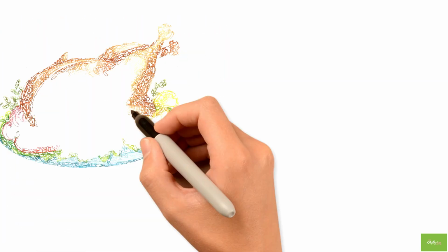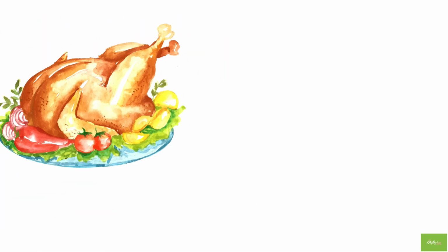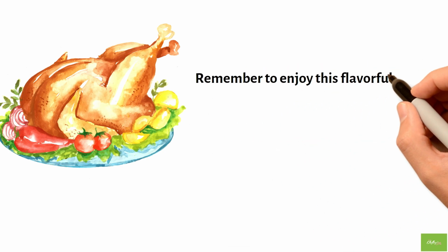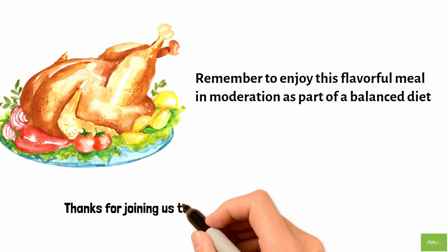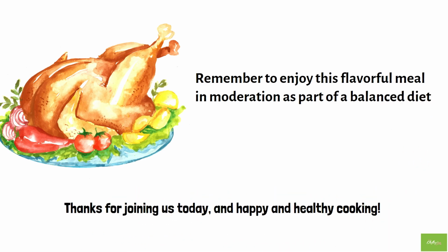Closing. And there you have it, a healthy recipe for barbecue chicken with baked fries, featuring the top 5 spices and their nutritional benefits. Remember to enjoy this flavorful meal in moderation as part of a balanced diet. Thanks for joining us today, and happy and healthy cooking.